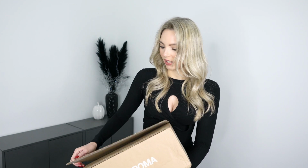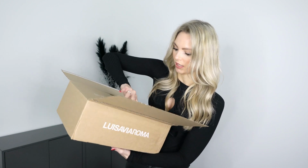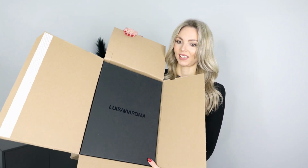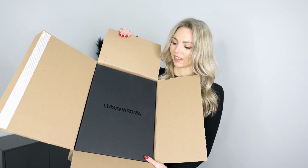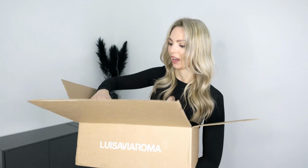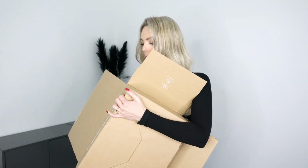So in here is another box. That's also something I love. I love these black Louisa Via Roma boxes. I use them everywhere. They are so practical. Let me pull it out.